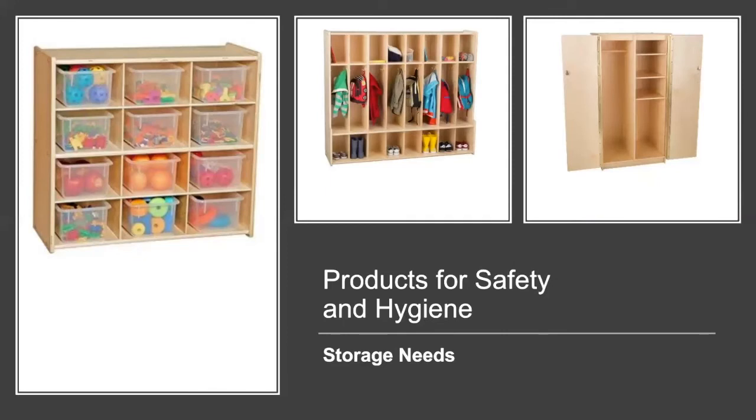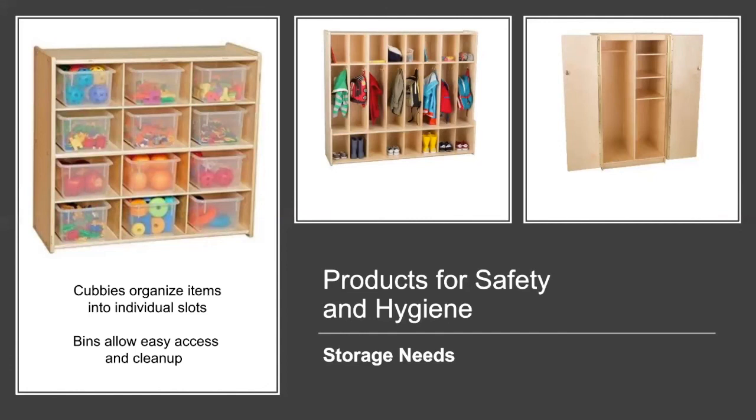Storage can reduce germ transmission in a number of ways. Cubbies keep items separate. They can also hold changes of clothes when infants and toddlers spit up or have accidents during toilet training. Bins let you efficiently access and distribute items in the cubbies. They also serve as convenient storage for used items for later cleaning. Lockers keep personal belongings separate from other students' items. Cabinets let you keep cleaners and other supplies out of reach until staff access them.